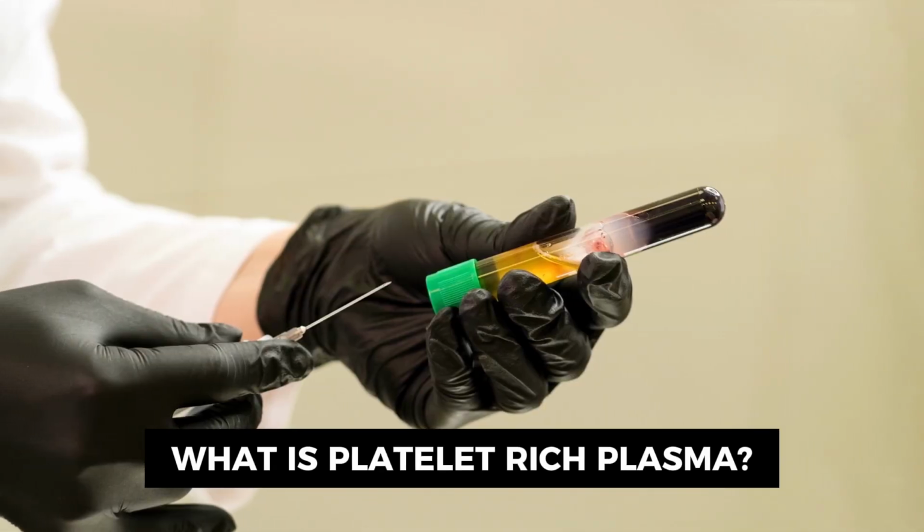So think about it. First, what is platelet-rich plasma, also known as PRP? PRP uses the patient's own blood cells to accelerate healing in a specific area, a shoulder, a knee, a hip, a low back, for example. Platelets are a type of blood cell that plays a vital role in healing and tissue repair.